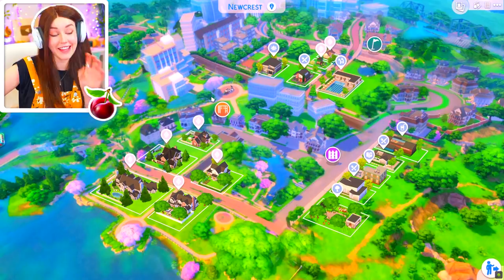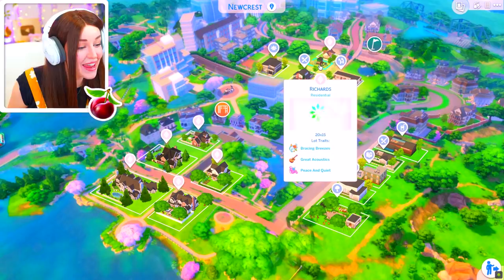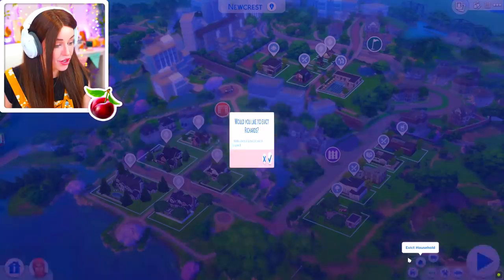So this is Arnie's world map, which is why it looks so good. And all these builds are Little Simsy's builds, apart from my little Plum build right here, which somebody has moved into, which I hate. So you are getting your butt evicted. 25,889. So I think we just have enough. Let's go ahead and split up families.